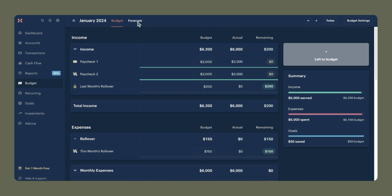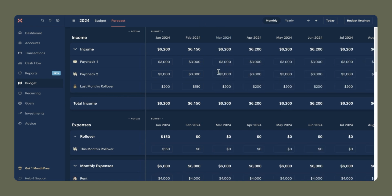I'm going to switch to the forecast view just to show you what's going on. You can see that for January, we had $150 left over, and then we're telling Monarch that this 150 is just going to apply to February, and that's why we put it here. And we'll continue to do the same thing for future months. So whatever amount we had left over for February, we'll just put that here. And then when February is over and we're going into March, we'll just take the same number and paste it into the March line item.